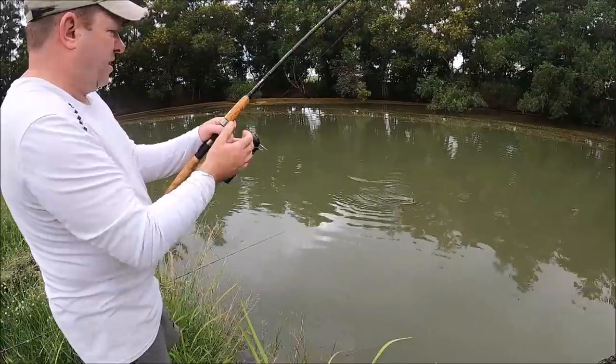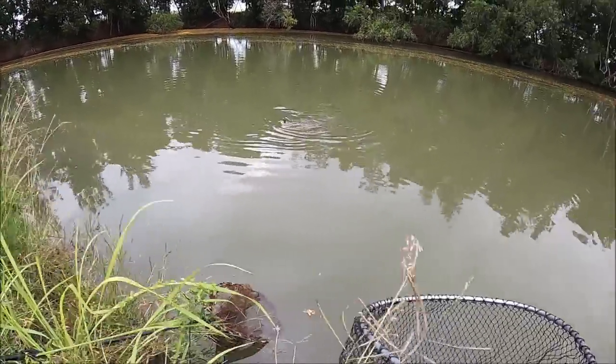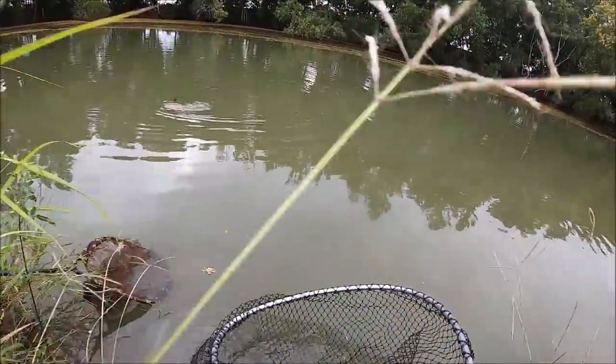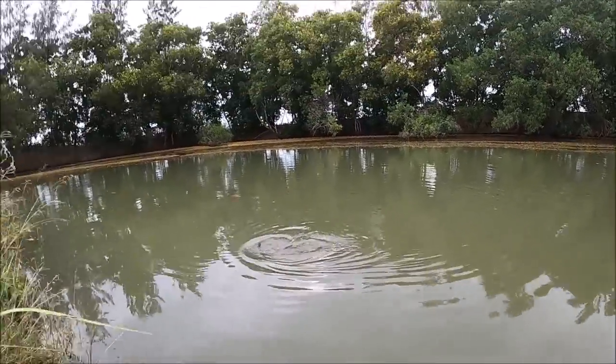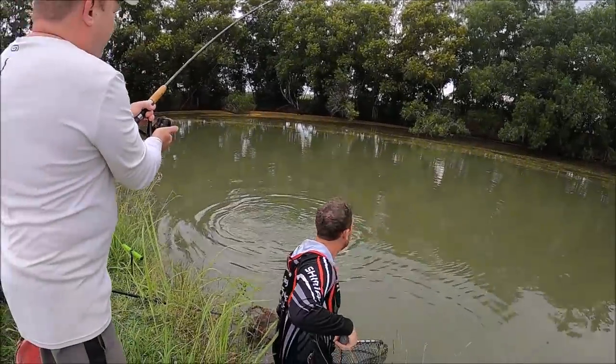Oh, your first fish. Yeah. Well, welcome. Keep his head up. Nice fish. Hey, Warren, just grab that a sec, mate. Yeah, I'll take it around a bit.